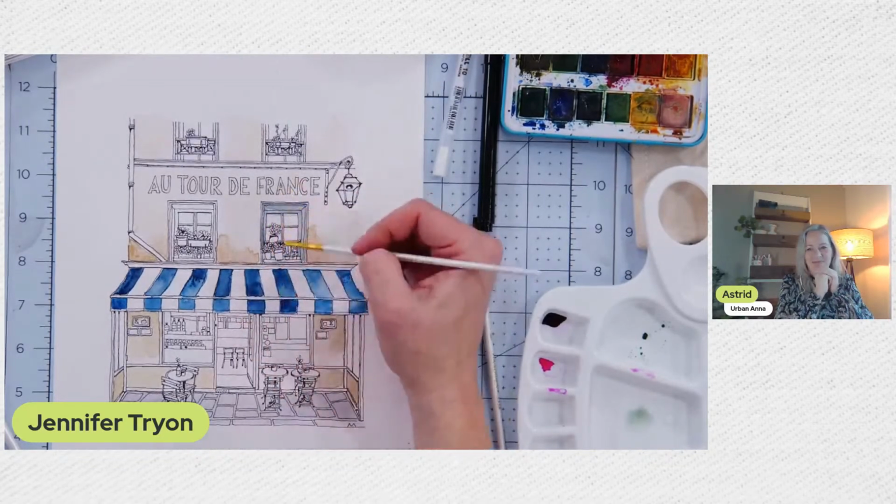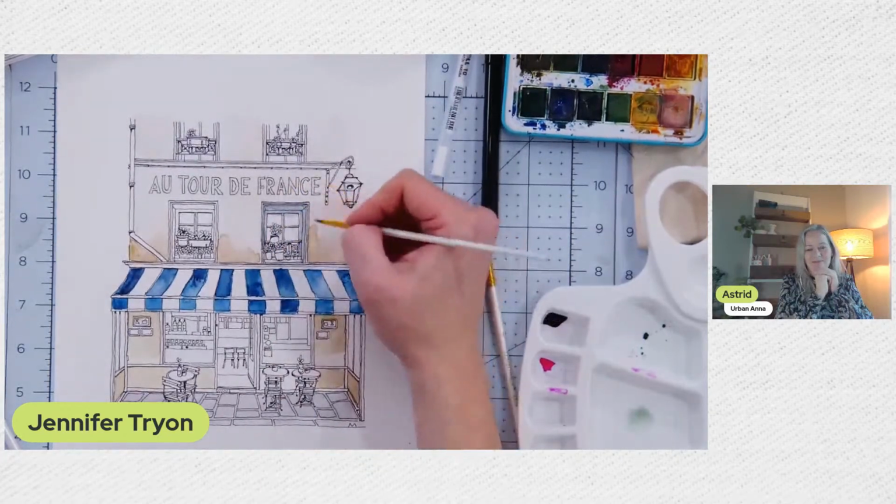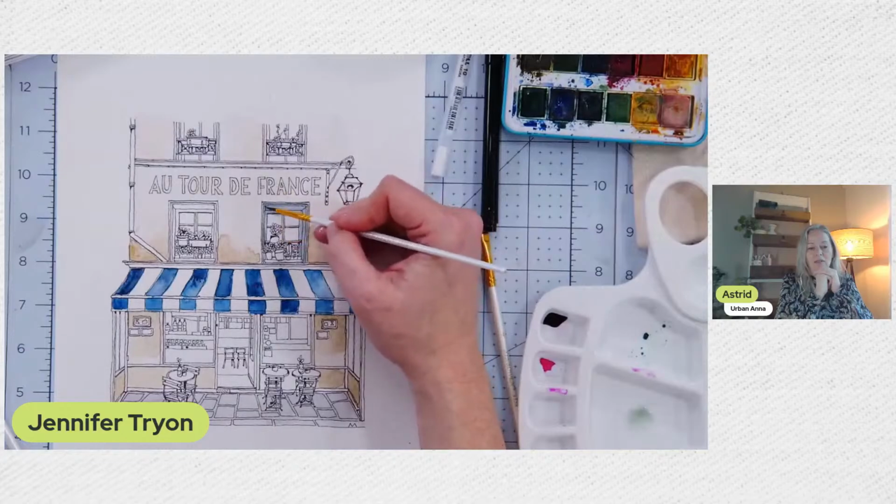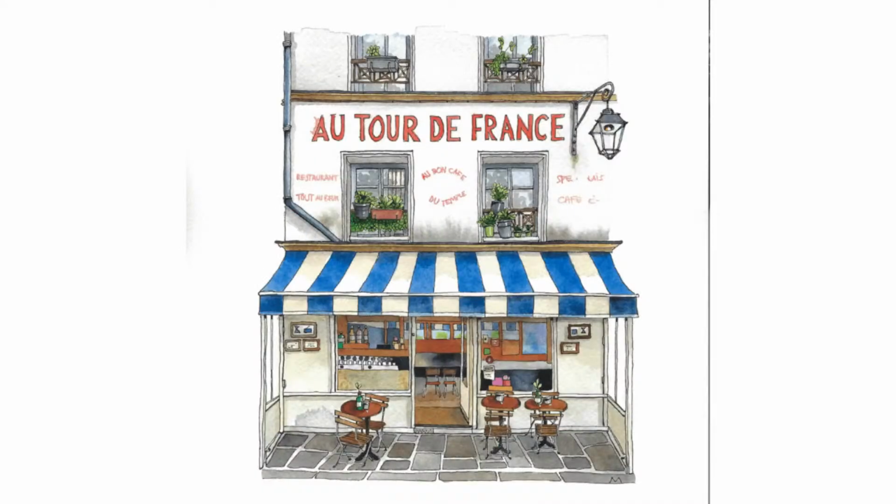Okay. And what about the glass? Should that be its own, or should we water it down a little bit more, or just go ahead with the same layer? But you should wait until it's dry. The window sill. Okay.